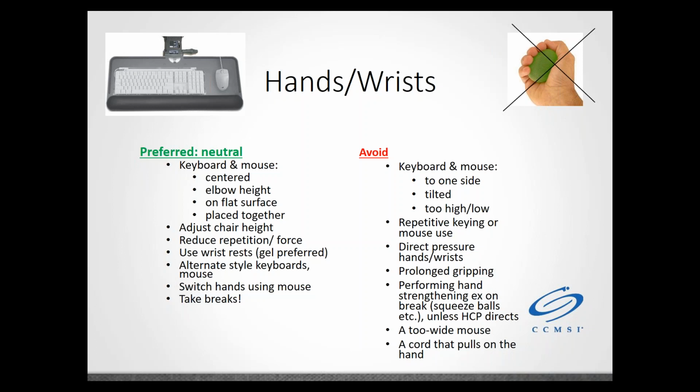For the hands and the wrists, to attain that position, generally we want our keyboard and mouse centered to us around elbow height and on a flat surface, whether that's on a tray, or if you lift your keyboard up, you'll notice there's two stands underneath it generally. You want to flatten those or tuck them under so that the keyboard lays flat. When those are extended, our keyboard is tilted and we end up tilting our wrist as well to compensate.